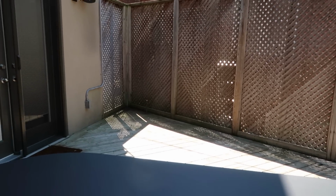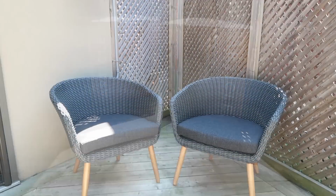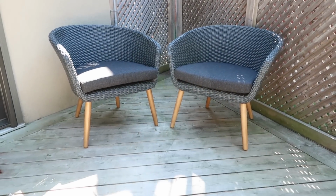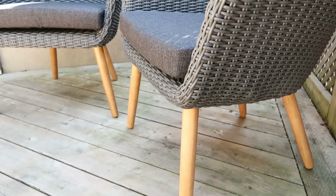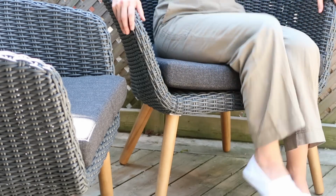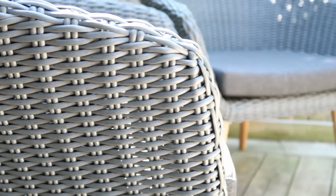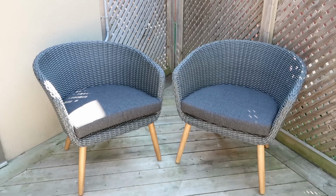Over here in this corner, I wanted to style it as a little coffee corner, a comfortable place to sit. So I'm using these Aura basket chairs in slate gray, and they have these amazing solid acacia wooden legs. It's sturdy, it has removable cushions that are water resistant, so they're great for being outside, and it has water resistant wicker. So overall, it's just a perfect outdoor chair that looks like an indoor one.